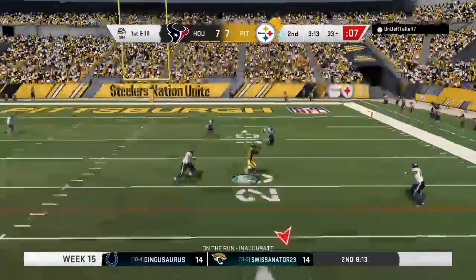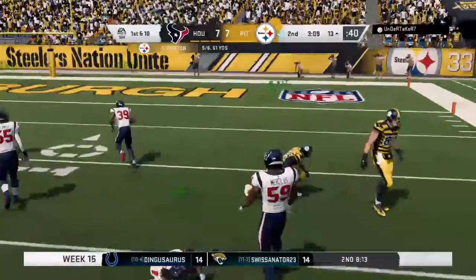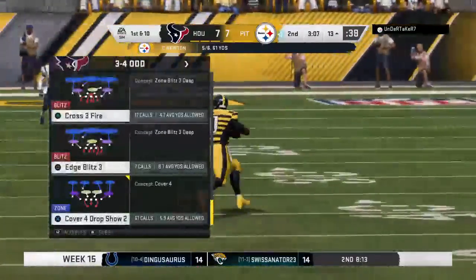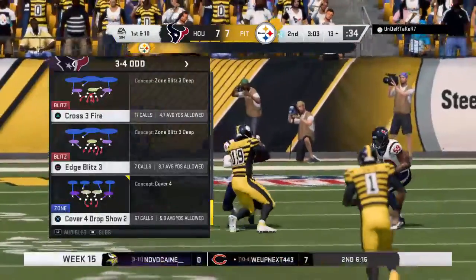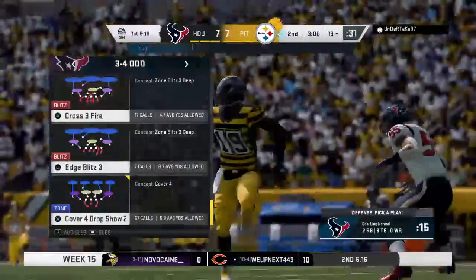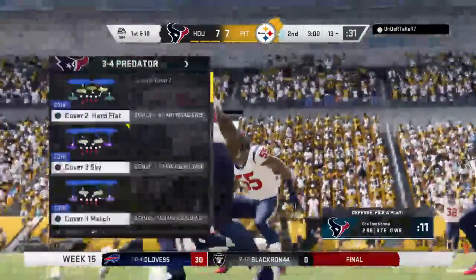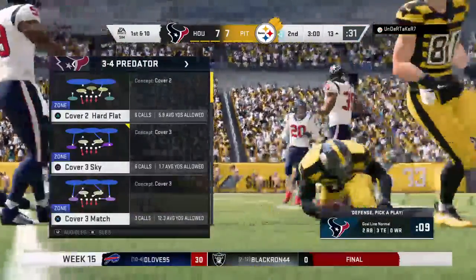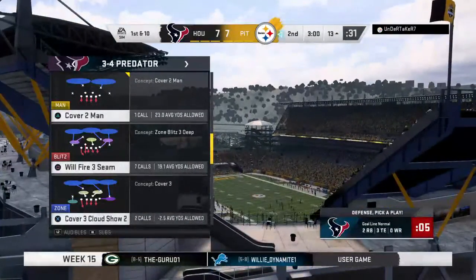Escaping the pressure right. Open man completes it to Smith-Schuster. And down inside the 15 he goes. The passing game in rhythm right now for Pittsburgh. There's another first down. As a general rule, offensive linemen like to know where their quarterback's going to be when he's setting up to throw the football. But sometimes they just have to get on the run, get on the move. He was able to do that on that play and picks up a first down with a nice throw.